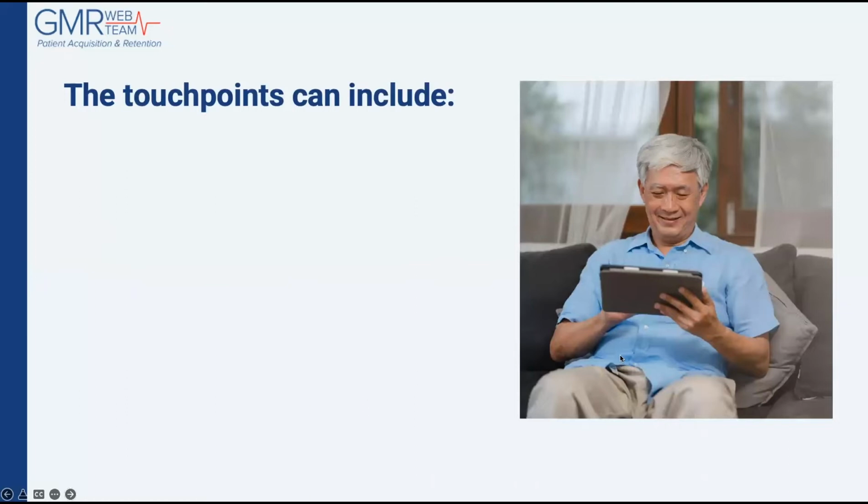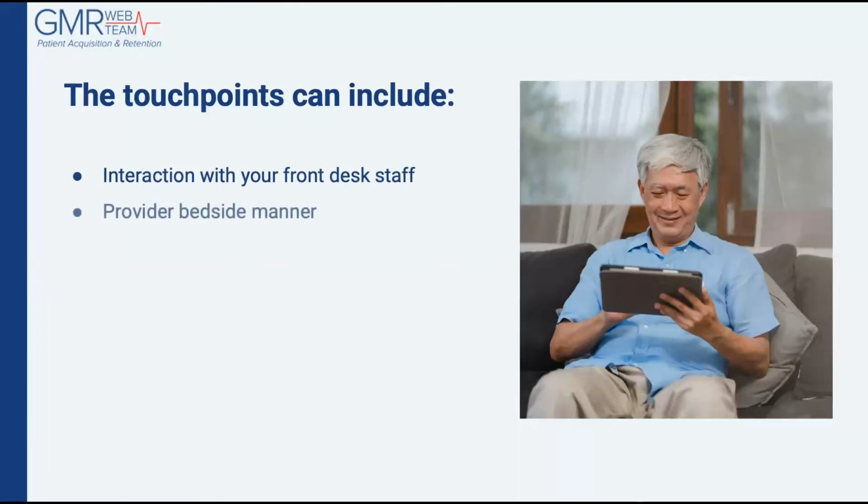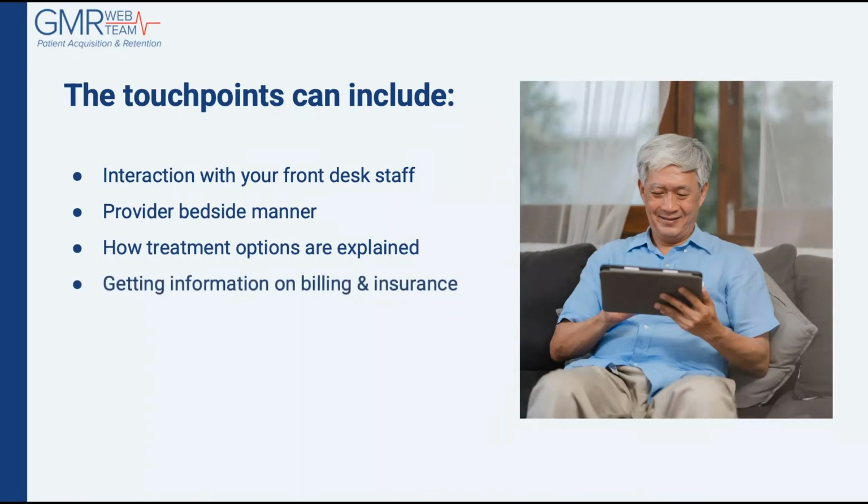So let's go over some touch points. I think most providers will think of the traditional ones, which are in-person focused. So this could be interactions with your staff. Provider bedside manner is one of the first things you'll probably think about. It also includes how treatment options are explained, and things like information on billing and insurance.